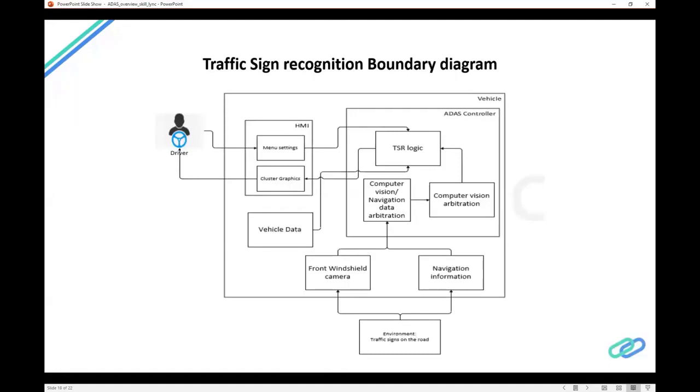Quickly going over the traffic sign recognition boundary diagram, the main sensor is the front windshield camera. Some OEMs also use navigation information, which is typically the GPS. If you use Google Maps often, then you might have seen that the GPS navigation also has the speed limit information. So it uses both types of information, the camera detection and the navigation information. And both go into an arbitration logic, which is used to determine what speed limit is correct, and which speed limit to be shown to the driver.